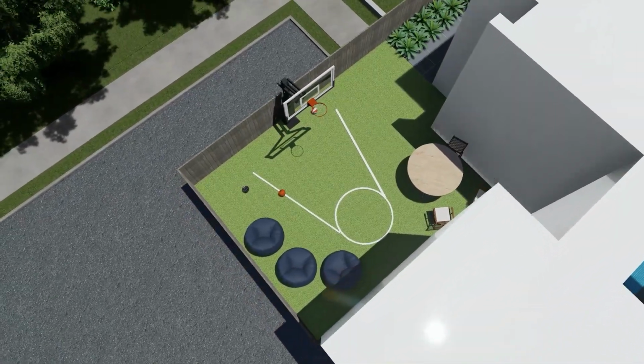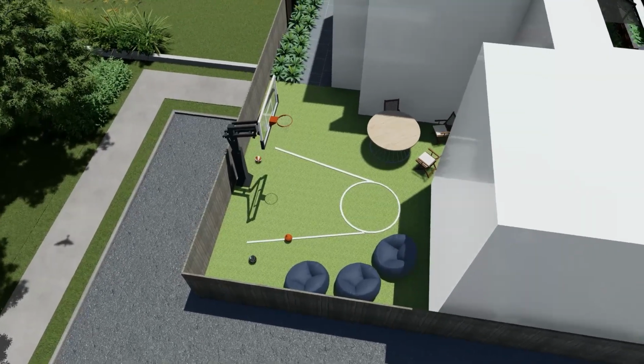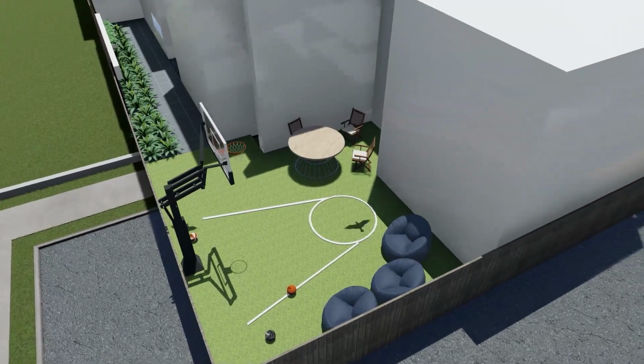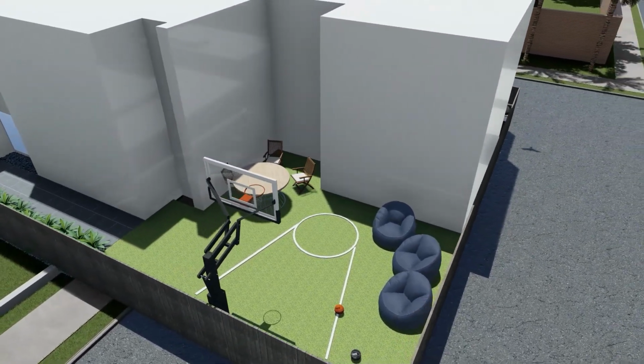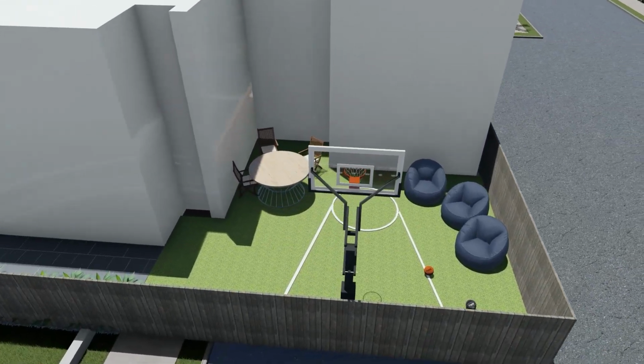Obviously you can come out and play with them, but I thought it'd be just a really nice thing that it's not a garden per se. It's just the kids' zone, just 100% dedicated to whatever they want to do. Set it up for a basketball court or a basketball net. Maybe they can kick soccer balls up against the wall.